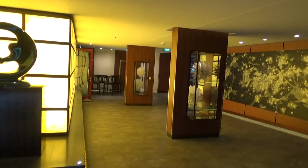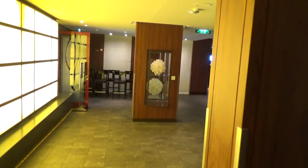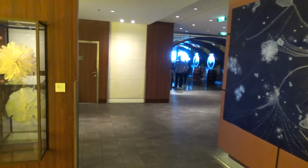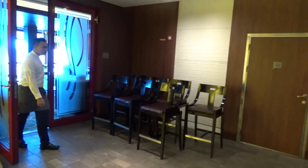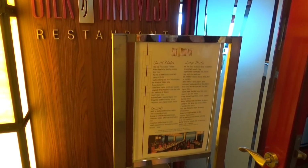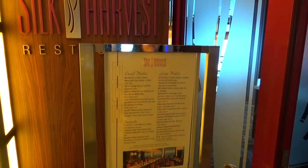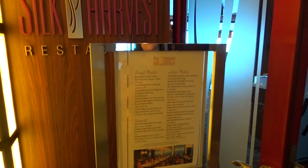All right, so moving along, you get even more of the upscale restaurants towards the end of the ship. And there are some neat stuff, like a lot of this probably looks like it'll be fantastic. But again, they're all at high cost. So you have Silk Harvest, which is an Asian style restaurant. They have two different Asian upscale restaurants. This one's for hot food, there's another one for sushi. And they're all expensive. Like Silk Harvest, I think is like $35. It's the cheapest of these.